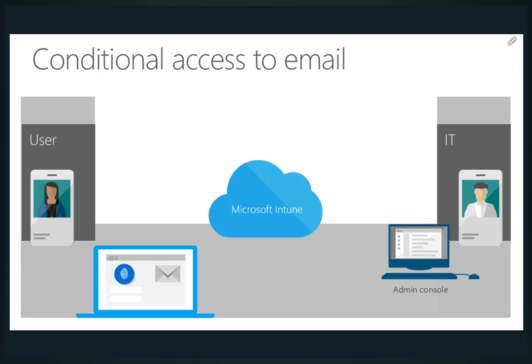So one of the big benefits of leveraging Intune and having a device enrolled within Intune is we can also leverage conditional access to resources within our organization. So if a device is not meeting our compliance or our policy rules, we can reject access to our corporate data depending on that. A classic example would be conditional access to something like email, whether it's Exchange on-prem or Exchange in Office 365.